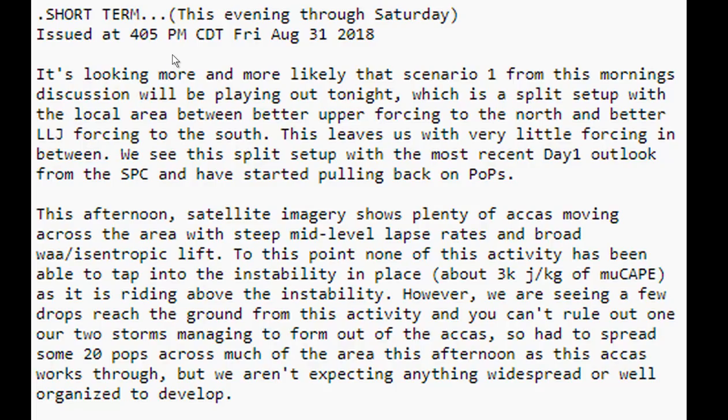It will be playing out tonight, which is a split setup with the local area between better upper forcing to the north and better low-level jet forcing to the south. This leaves us with very little forcing in between. So again, there's that uncertainty coming into play. We see this split setup with the most recent day 1 outlook from the Storm Prediction Center.